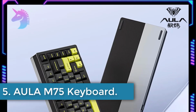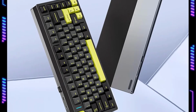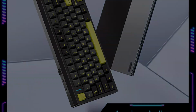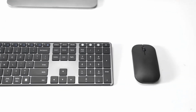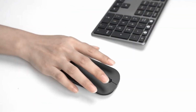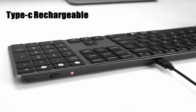Number 5. AULA M75 Keyboard. The keyboard offered by Unicorn 3C Store features keycap printing through dye sublimation on PBT plastic keycaps, with hot swappable switches and multicolor backlighting. It is not a full-size keyboard and comes with a package. The store provides a 30-day return or replacement guarantee for unused, undamaged items in their original packaging, with return and replacement costs covered by the buyer.